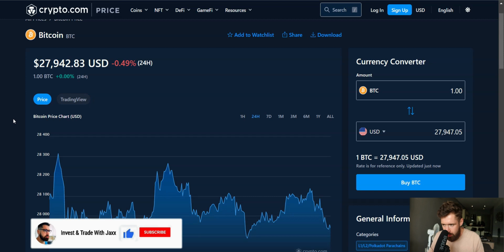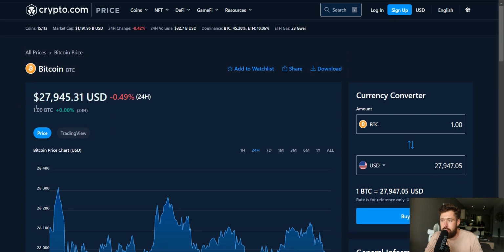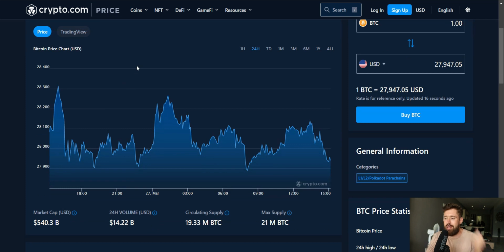Hope everybody's doing well. Pretty slow in the market for the last 4 days or so. So hopefully we get some movement this week. Currently sitting at 27.9K, down about 0.4 on the day. You see market cap about 540 million.